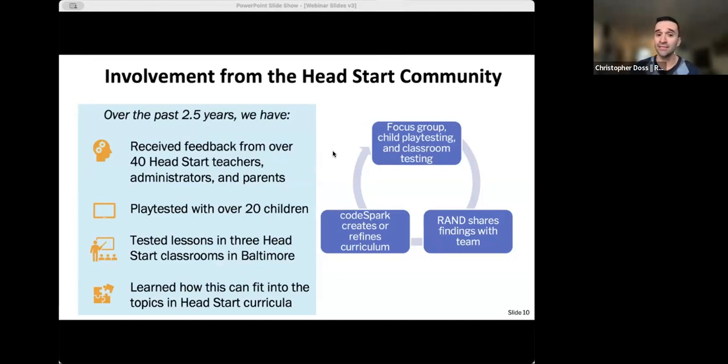We then play tested with over 20 children. We had the games and we watched them, and we had them think aloud to make sure we had the best chance of having the games be really engaging for the students.